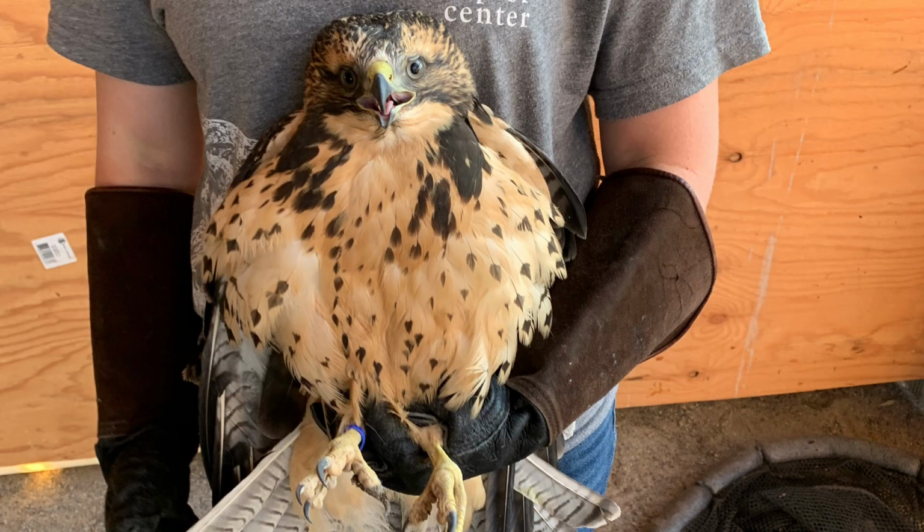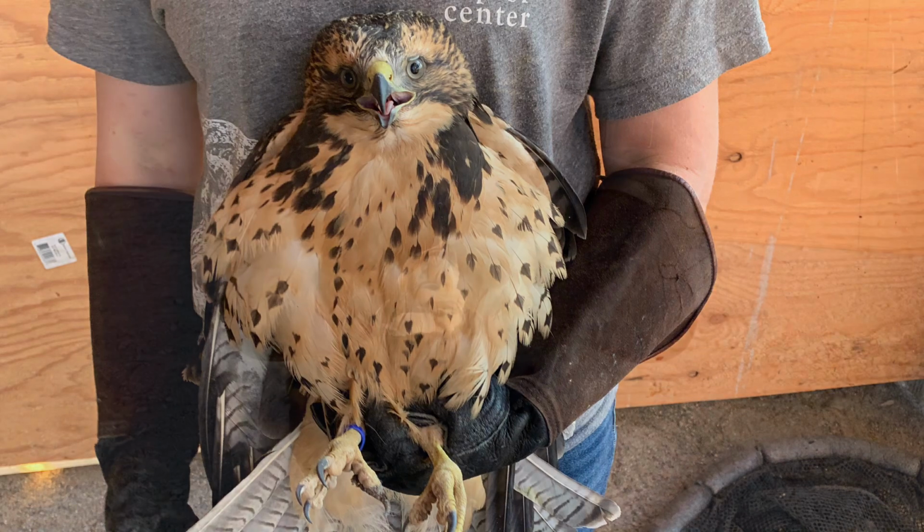Next up is Swainson's Hawk 823, and this juvenile bird was admitted from Victor, Idaho with a fractured clavicle and coracoid. Both fractures are towards the end stage of the healing process, and soon this bird will be able to move into the flight barn for flight conditioning.